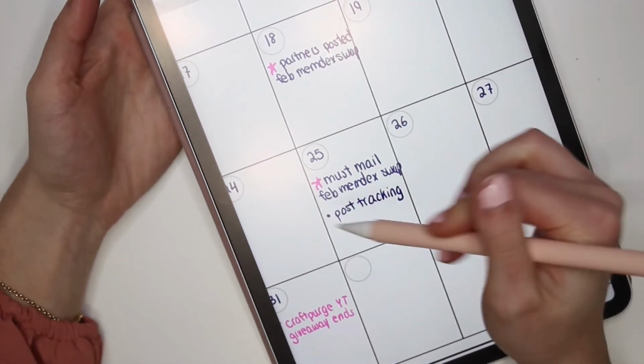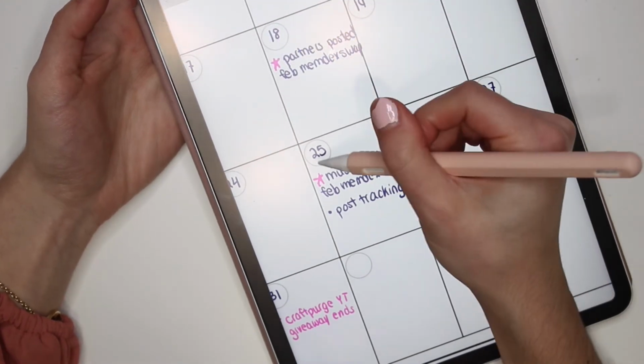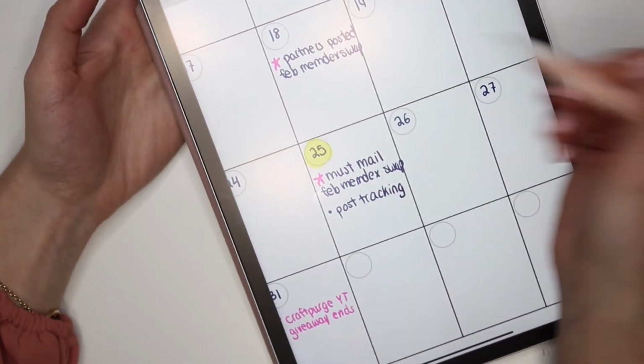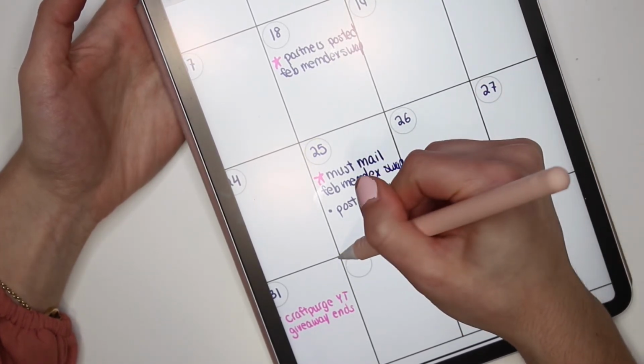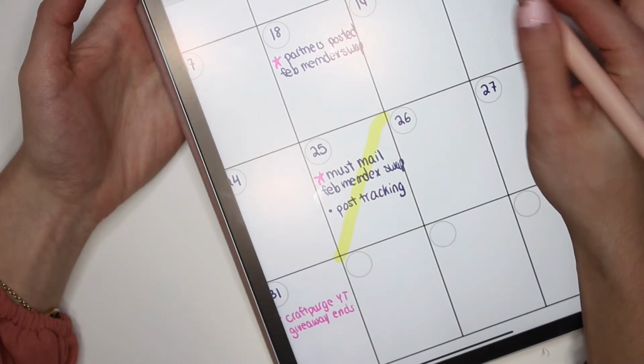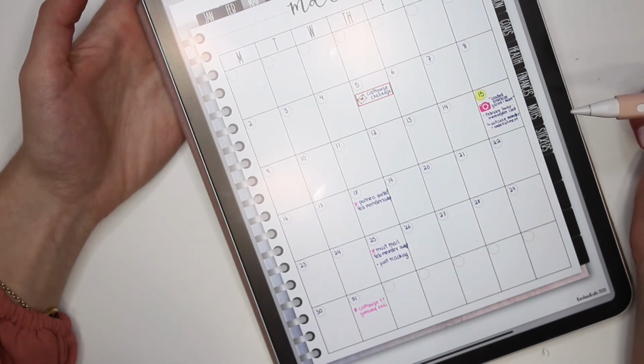So once that is completed, I could take my highlighter tool and just highlight the circle to know that I completed it. You could highlight the circle, highlight the whole entire box, or put an X through it, do what you got to do to know that you did that already. But that's just what I am doing and how I'm going to be doing it.